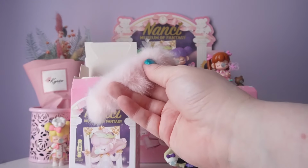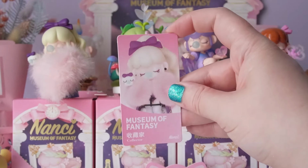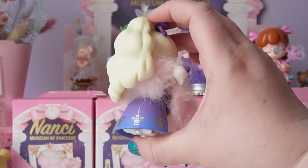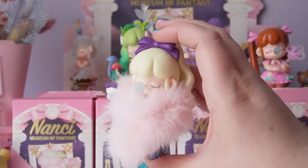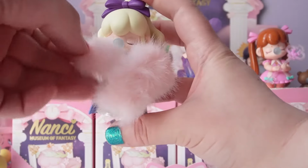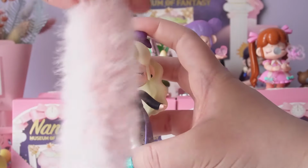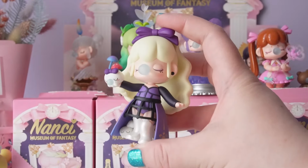We got the collector, of course. And here's the card for Collector Nancy. I was a bit confused about our collector Nancy because I didn't know she had a purple dress underneath all this pink. This Nancy is so cute with her large pink boa. All we have is a bit of a fuzzy pink shawl to wrap around her. There isn't a specific way you're supposed to do it. And I love her dress underneath.